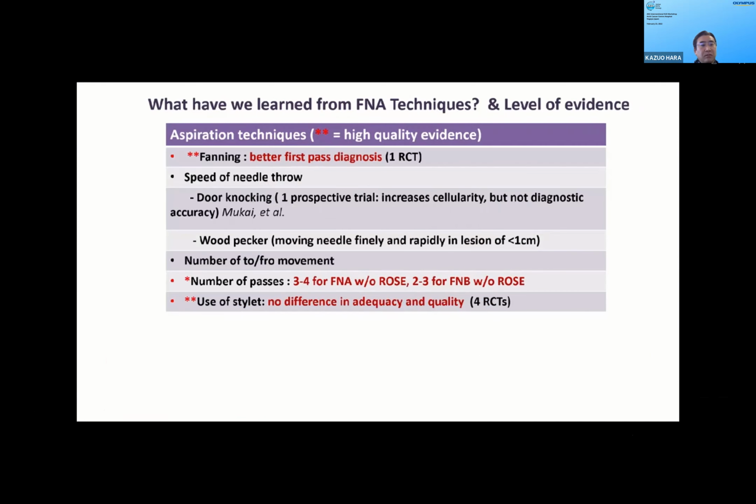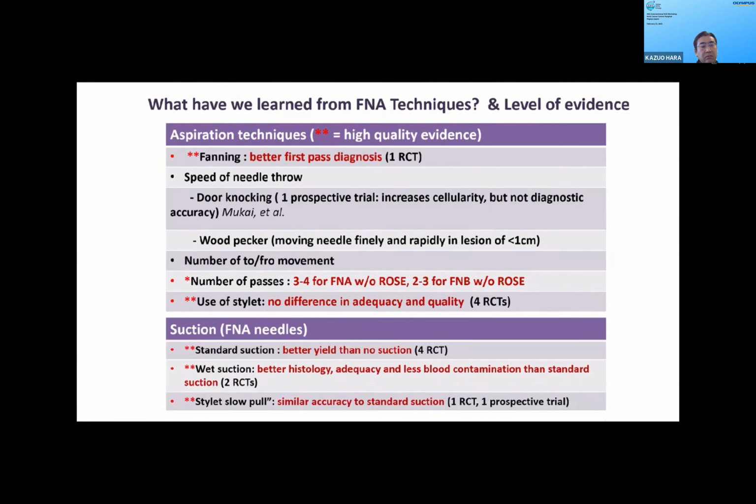So based on the current literature, the fanning technique is recommended. The door knocking method appears to increase cellularity. That is based on one randomized controlled trial. However, it doesn't affect the diagnostic accuracy. With FNA, 3 to 4 passes are required if rapid on-site evaluation is absent, but only 2 to 3 passes are needed for FNB needles without ROSE. Stylet is not needed. In terms of suction, it appears that standard suction provides better yield than no suction, and that is based on 4 RCTs.